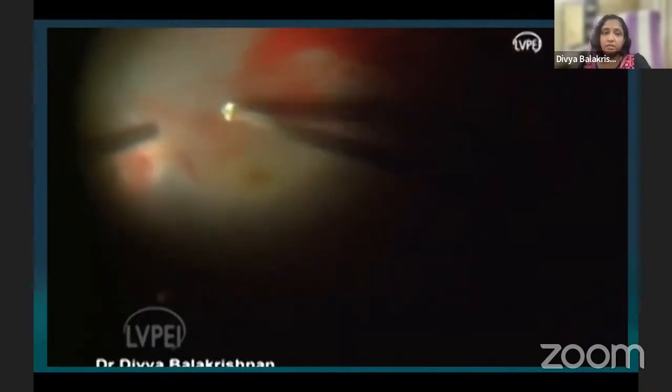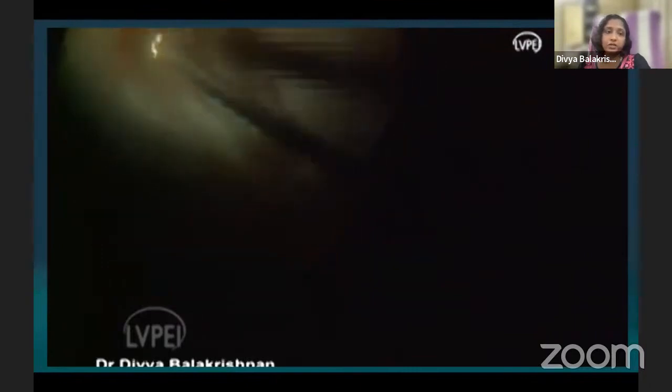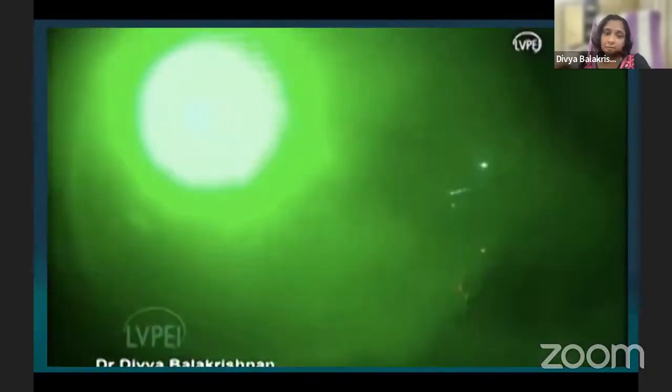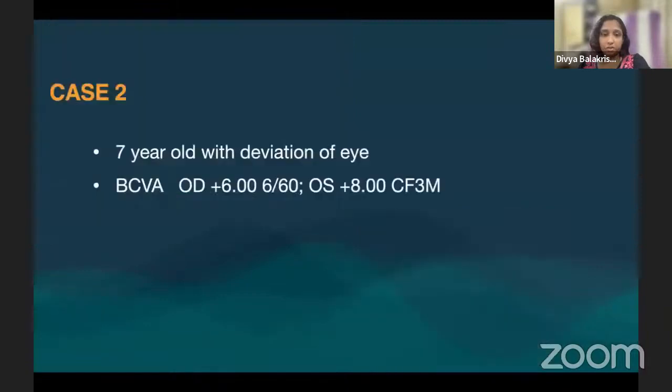The vitreous hemorrhage was removed, and after completing the vitrectomy, endolaser was done at the edge of the retinoschisis and to the outer retinal areas of thinning. This is a post-op picture where you can see the avulsed inferior arcade vessel, the retina is attached, and the child had a vision of 20/125. And this is a fundus picture of the left eye, which shows the RPE changes.